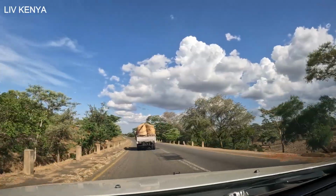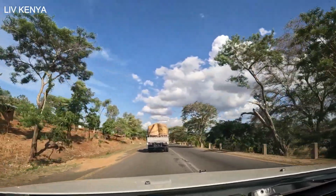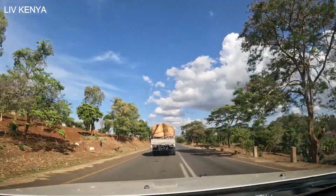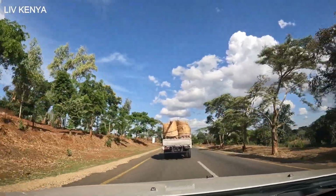You see this truck right ahead of us? The woven baskets you see, I think they are meant for storing some fish. They used to transport fish from one town to another.